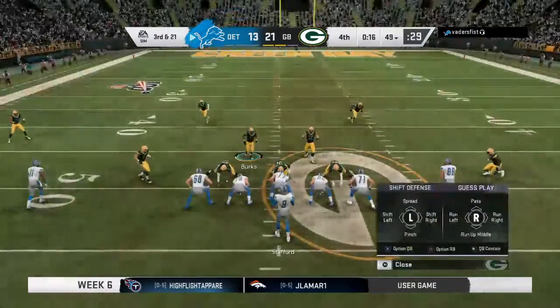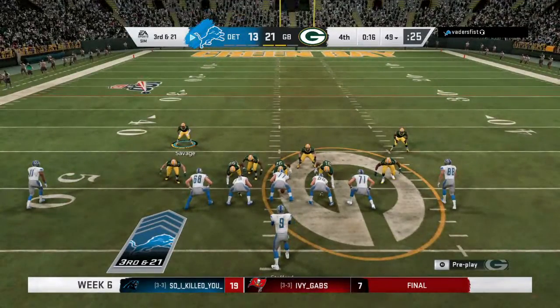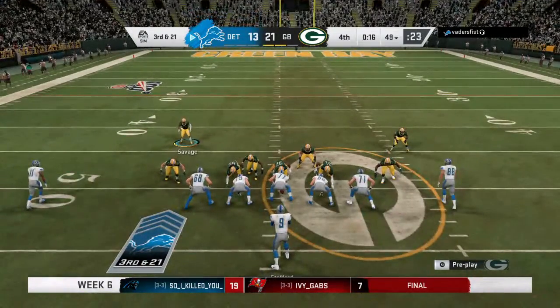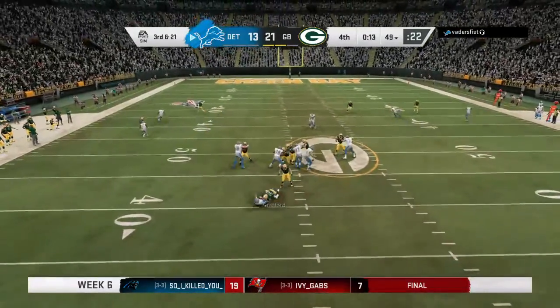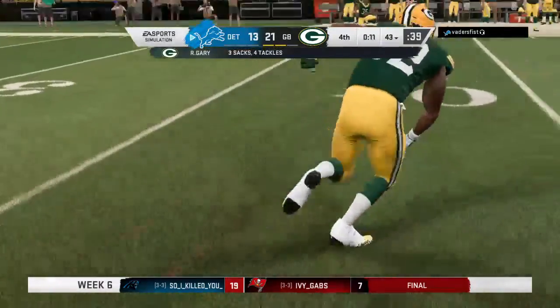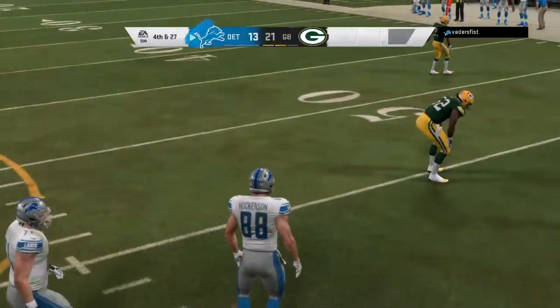The Lions on 3rd down. They're right at about the league average, 40%, 4 for 10. This will be 3rd and a mile. Stafford, and he can't get a throw away. He's taken down. And the offense not going anywhere. They're staying out there.